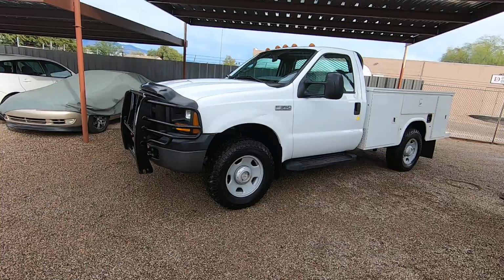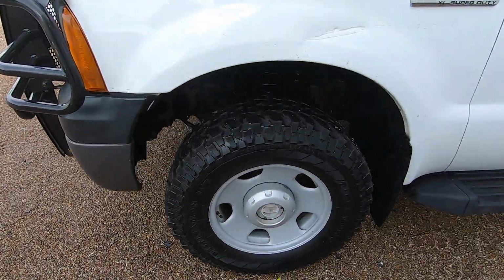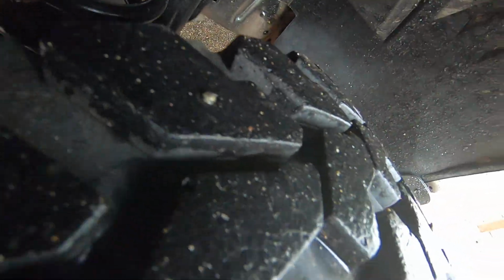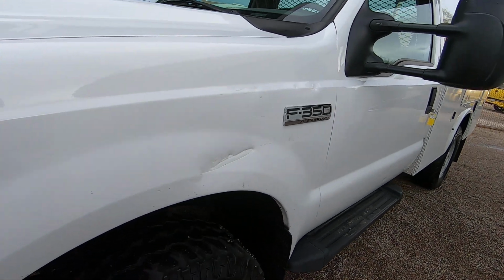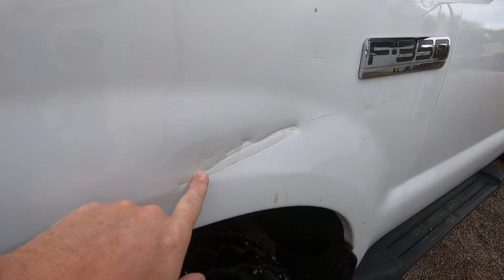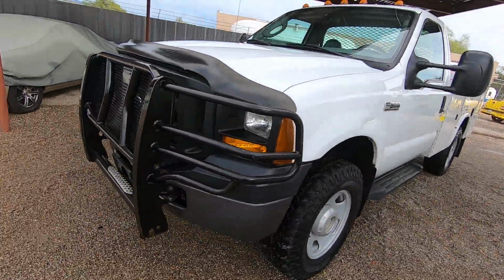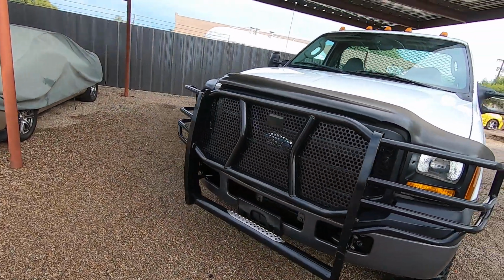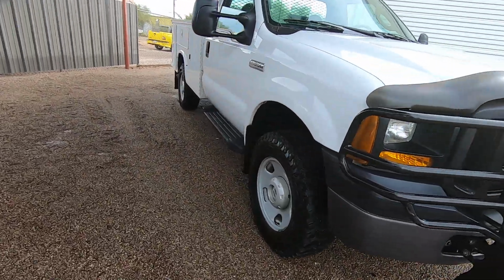I'm gonna walk around, I'll show you the truck. Show you the Carfax. I will show you the Kelley Blue Book. I'll show you the title we got from the insurance company and the title we currently have. Obviously a little touch up here on some dings. I don't think that people are buying this truck for cosmetics, but I will still go through pointing out things as I go along here.